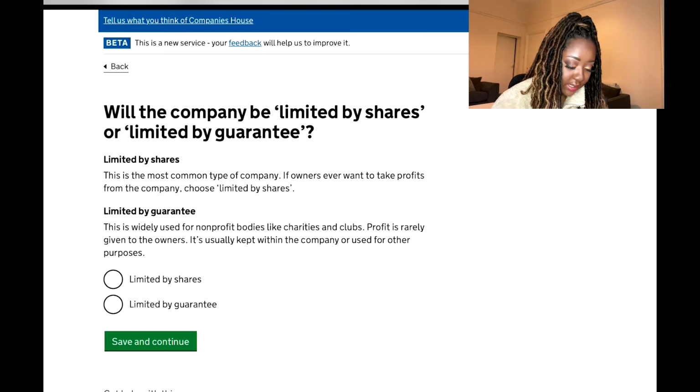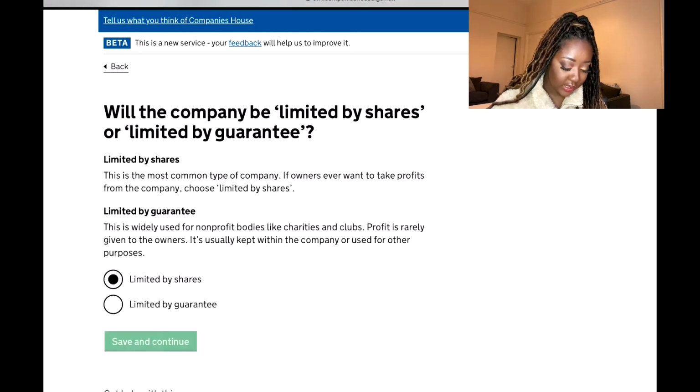Limited by shares. This is the most common type of company. If owners ever want to take profits from the company, choose limited by shares. Limited by guarantee is widely used for non-profit bodies like charities and clubs. Profit is rarely given to the owners and is kept within the company or used for other purposes. So we'll go with limited by shares for this fake company that I've made.